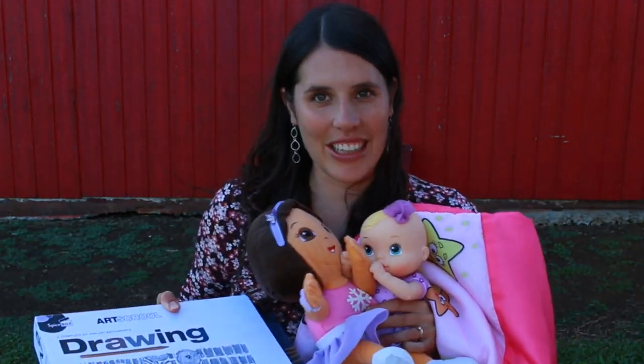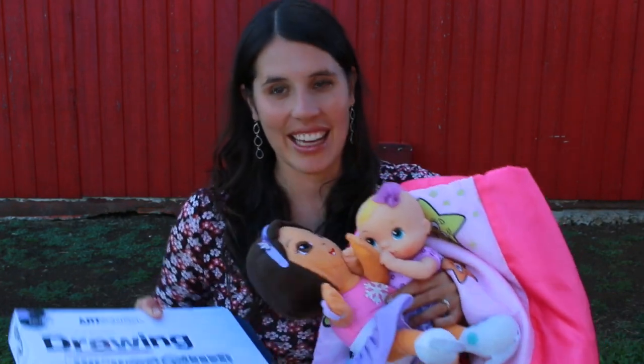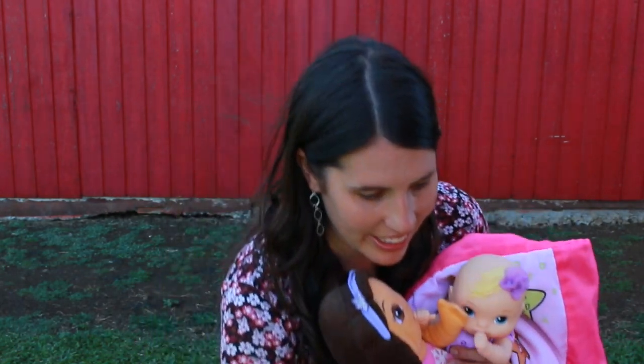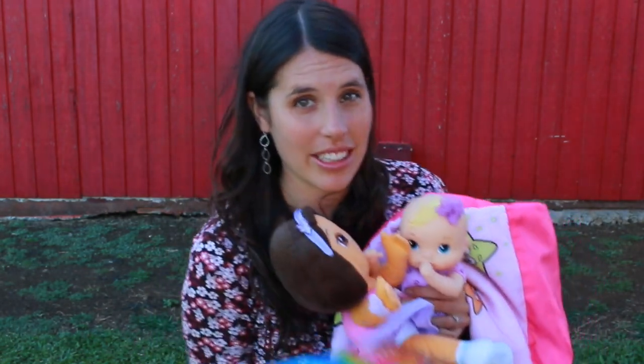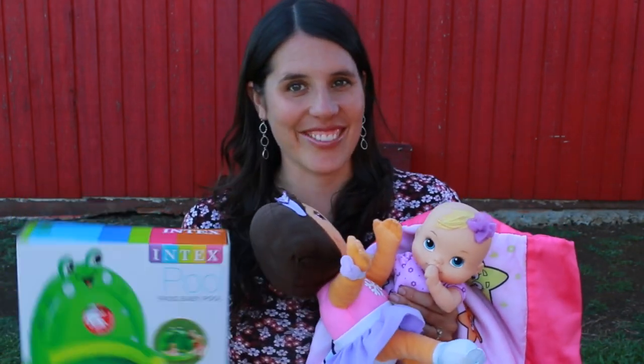Well, AllToyCollector fans, what was your favorite thing in this surprise sleeping bag? I think I like this drawing set, Dora, and ooh, probably the Shopkins or this really cool pool. But of course, I did like baby Eli the most.